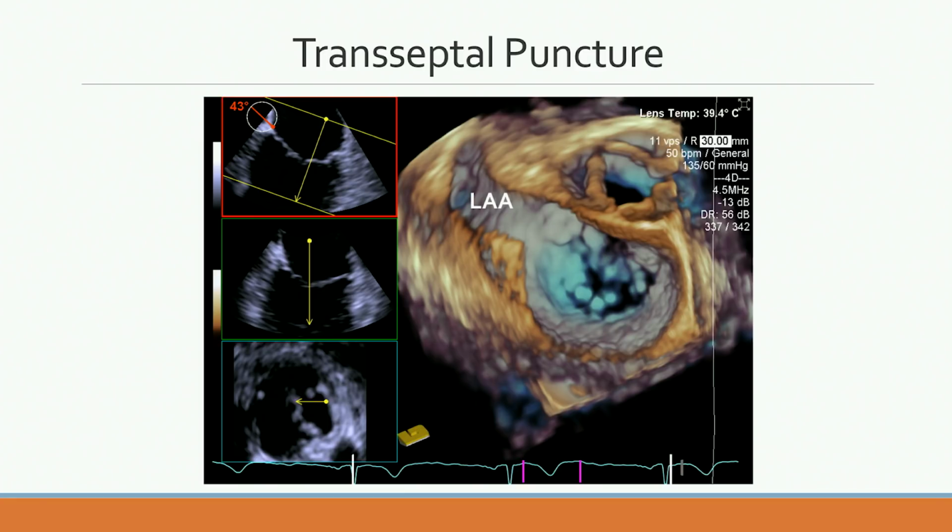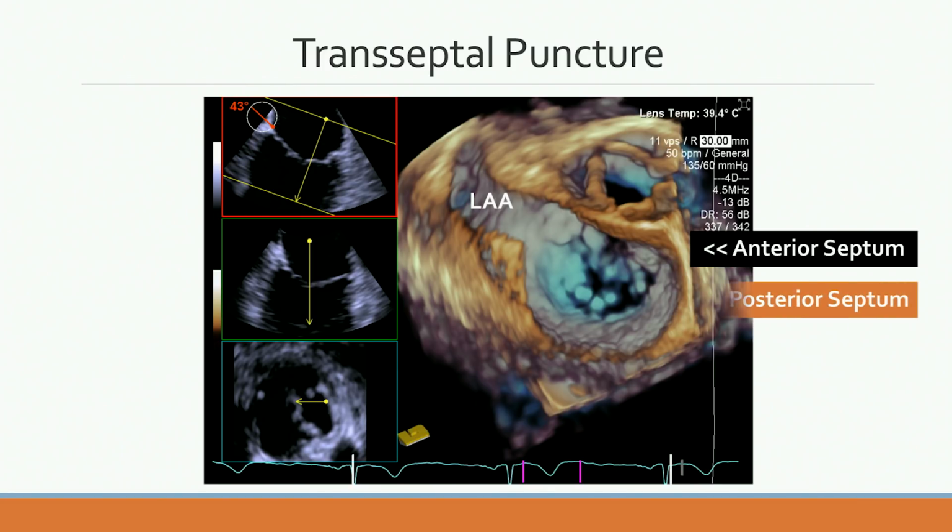In the position at roughly 10 o'clock, you see the left atrial appendage in its long axis. On the right side of the screen, you see the interatrial septum. At the top of the image is the anterior septum, and at the bottom is the posterior septum. And you see that if you do the transseptal puncture in the posterior aspect of the interatrial septum, then the path goes directly into the left atrial appendage.